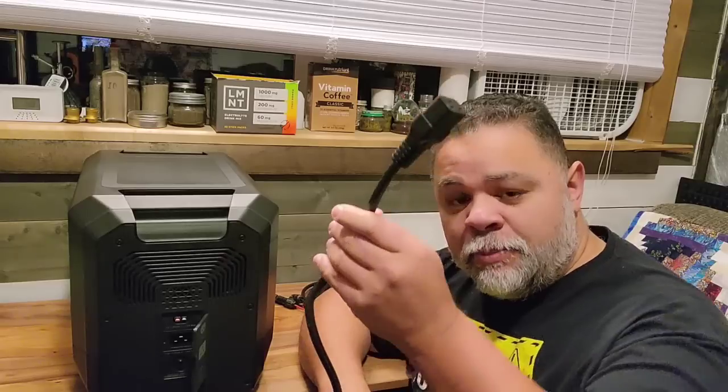Now this side, ladies and gentlemen, is your input side. It has your solar input and it has your AC input. You saw that I have my AC input on. That's how I topped it off after I got it out of the box. And your solar input is in the form of an Anderson connector. And this solar input, ladies and gentlemen, check this out. 2,100 watt max you can put in this thing with solar. Meaning that if you have the maximum wattage coming in through your solar, you can charge this machine in about an hour or so, or a little over an hour, depending on how much sun you have.